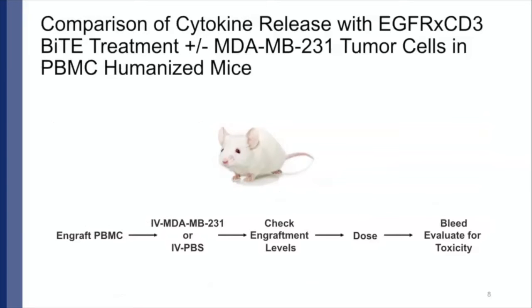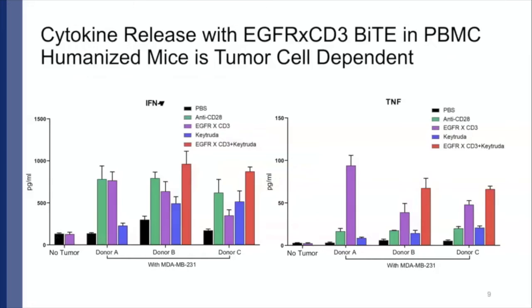So to test this, we decided to look at an EGFR BiTE using mice that had been engrafted with MDA-MB-231 tumor cells in our PBMC humanized mice. And in this, we either engrafted them with the tumor cells or we chose not to engraft them. Here you can see that in the group that did not have the MDA-231 cells injected, we saw no cytokine release without a tumor being present.